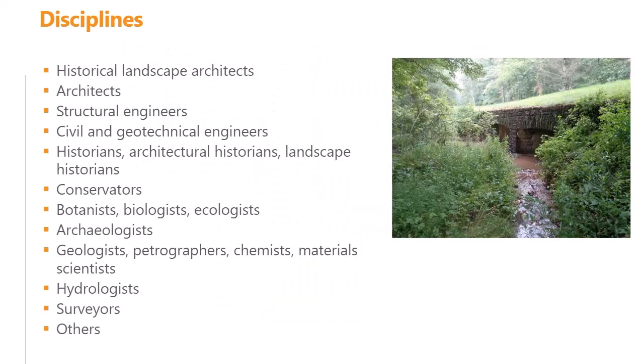A myriad of disciplines are involved in cultural landscape studies. Obviously, the first listed, historical landscape architects, are critical to this effort, but architects, engineers, historians, conservators, botanists, biologists, ecologists, archaeologists, geologists, and other material scientists, hydrologists, surveyors, and others can be involved in these studies.